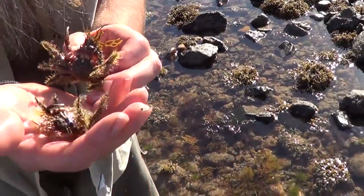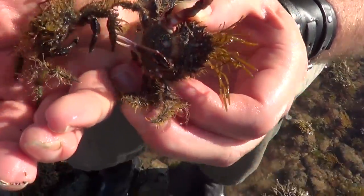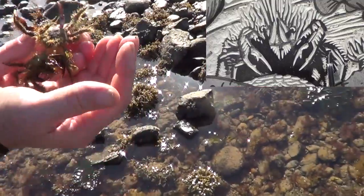Decorated crabs. I'll definitely put at least one of these decorated crabs into the print that I'm doing. They're wonderful. I'll pop them back where they belong.